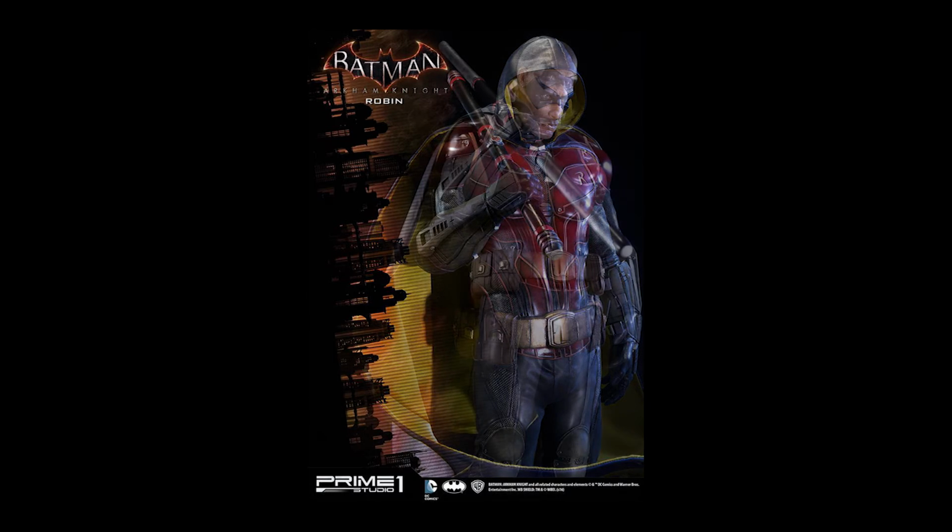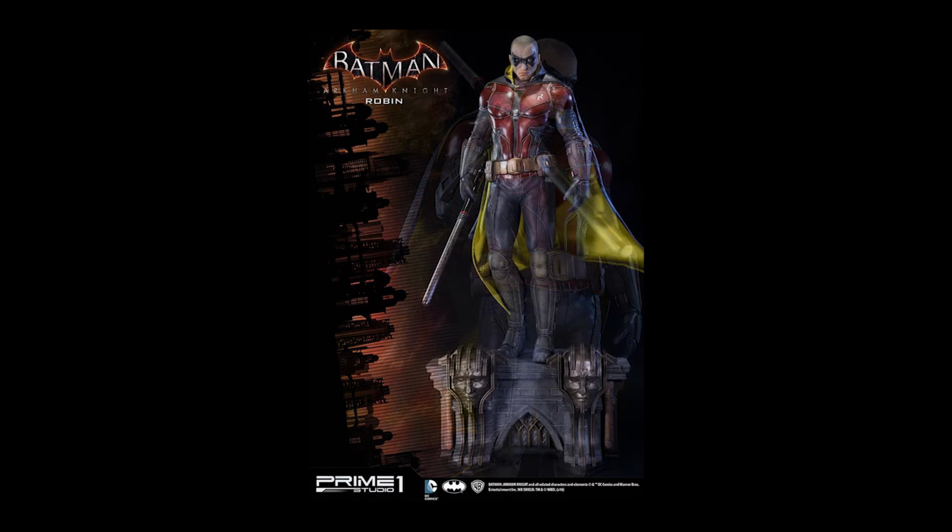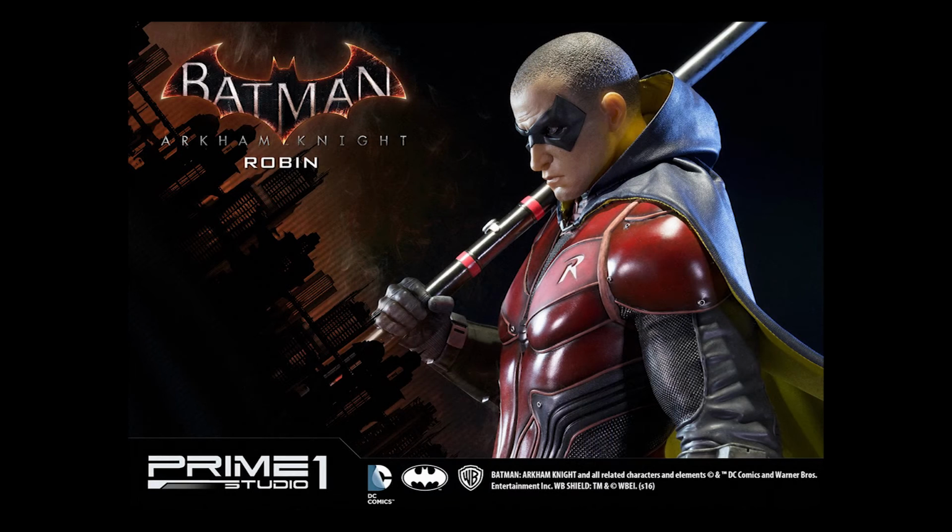The character, I'm not a huge fan because I've seen him a little bit in Arkham City. And I wasn't a huge fan of the way he looked, but I did like, you know, in the future there's going to be a Nightwing as well. For me, I'm more a huge fan of Nightwing than Robin, but this one looks really good.